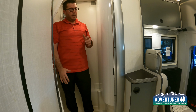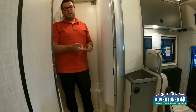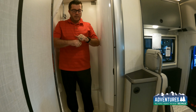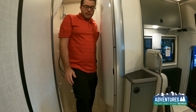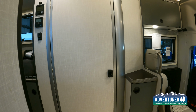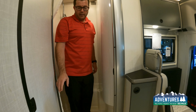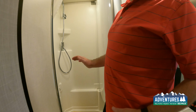I would say this is a little bit of a sacrifice coming from a C-Class Sprinter, Winnebago View, or any of those Mercedes Sprinter C-Classes. A little bit of a sacrifice here. Not horrible though. I was thinking it was going to be much more. I'm going to try shutting the door once. You know what, guys? That is not bad at all. So far, that is not disappointing.